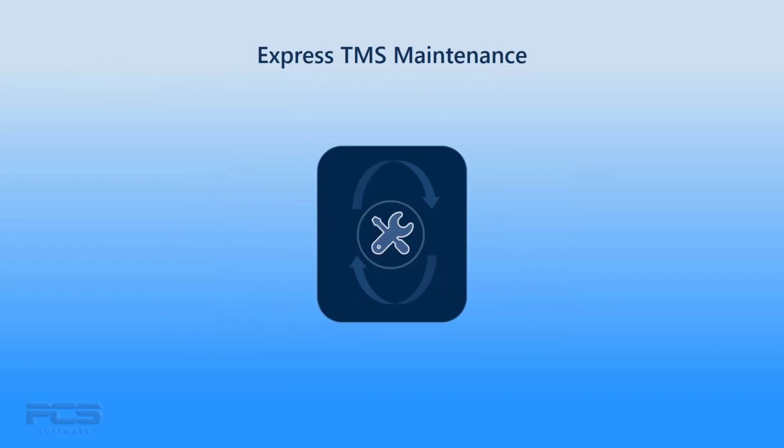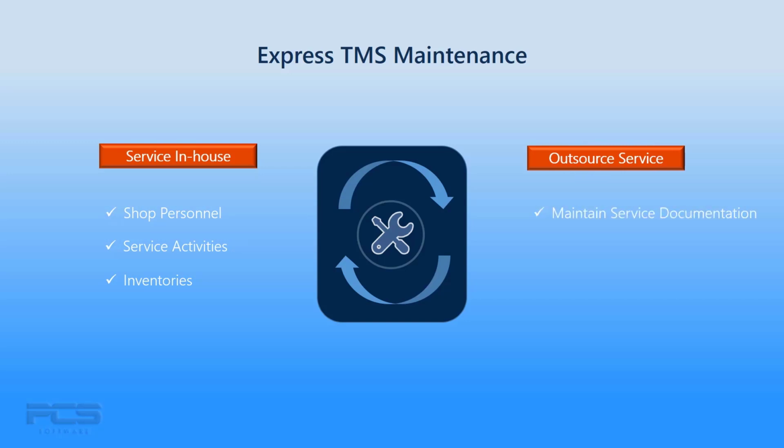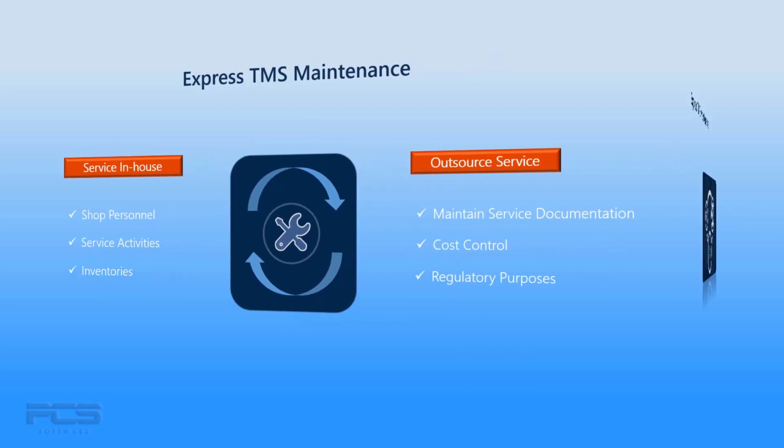The Express TMS Maintenance System is designed for both companies performing vehicle maintenance in-house by providing a more efficient way of managing shop personnel, service activities, and inventories, as well as companies that outsource their vehicle maintenance and simply want a more accurate method of maintaining service documentation for cost control and regulatory purposes.